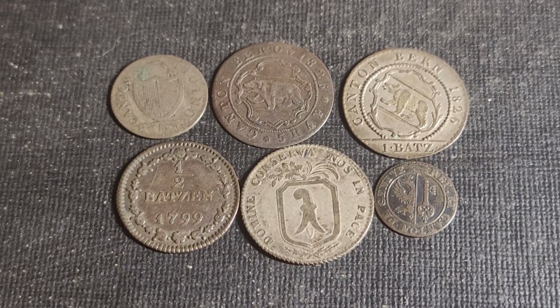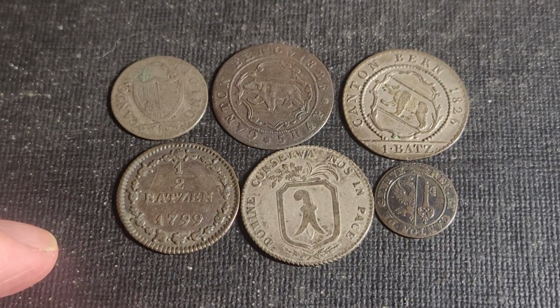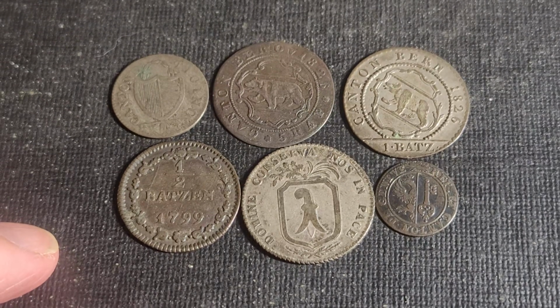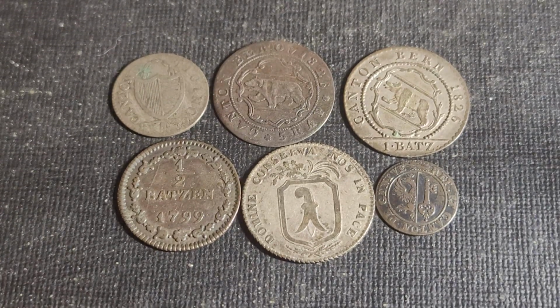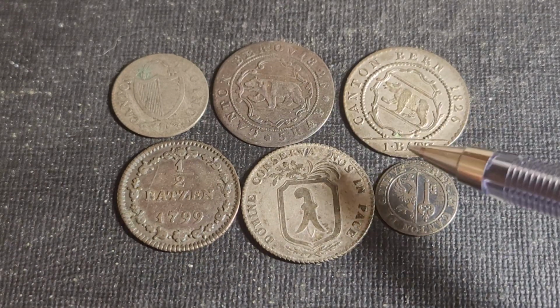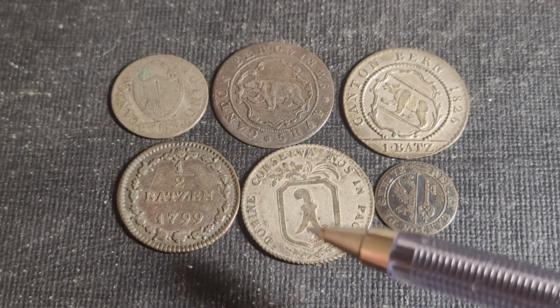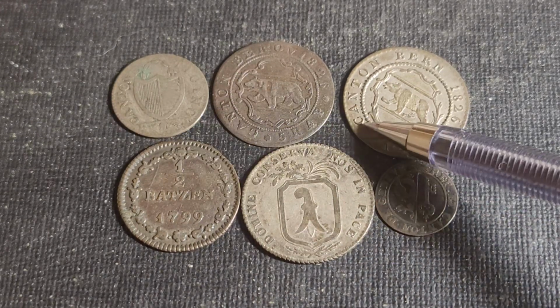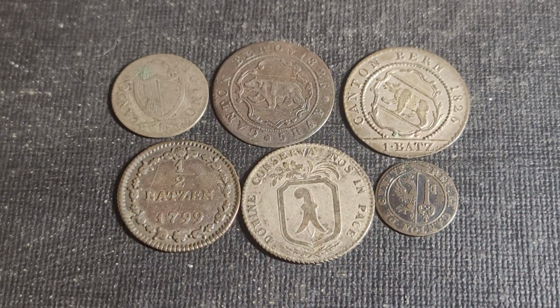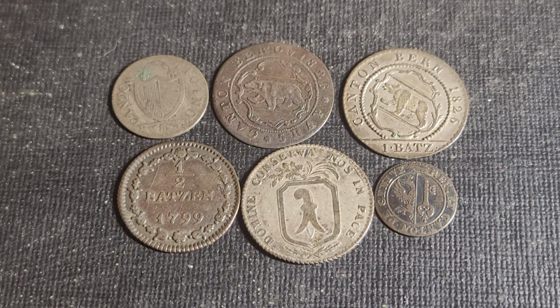In this video, we're going to review some Swiss Cantons coins. Before 1850, each of the cantons of Switzerland, well, most of them anyway, issued their own coins. They issued various different coins, different metals, and also different silver compositions. A majority of these are bullion coins, which means they're just low grade silver, less than 50%, but they're quite a nice coin.